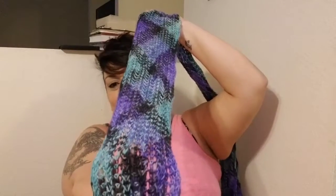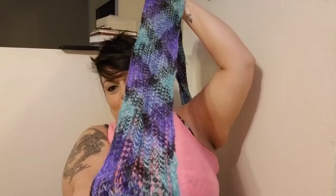Oh, it's so pretty. I love it. And it just kept doing that all the way down. Oh, I love it. Just one of my absolute favorite scarves ever. And this, the Little Obsession pattern, super easy, very memorizable. You just keep going and going and going. It's so addicting. And the colors just turned out so amazing.